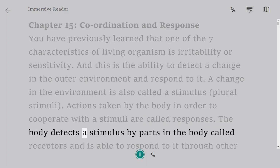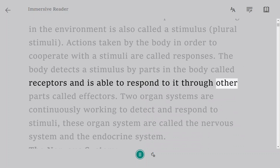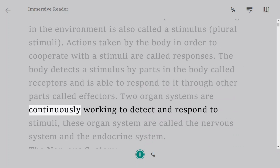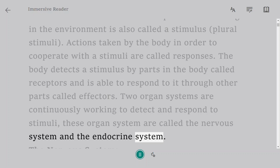The body detects a stimulus by parts in the body called receptors and is able to respond to it through other parts called effectors. Two organ systems are continuously working to detect and respond to stimuli. These organ systems are called the nervous system and the endocrine system.